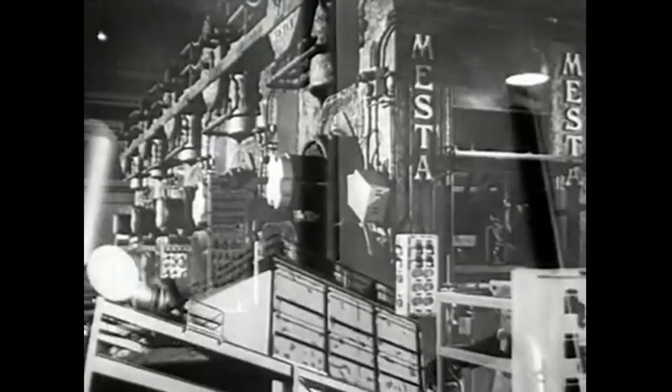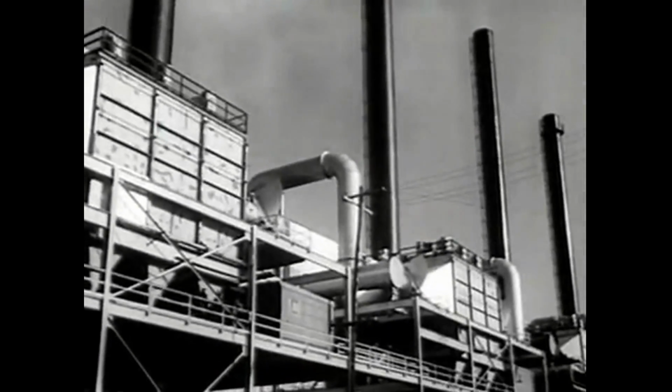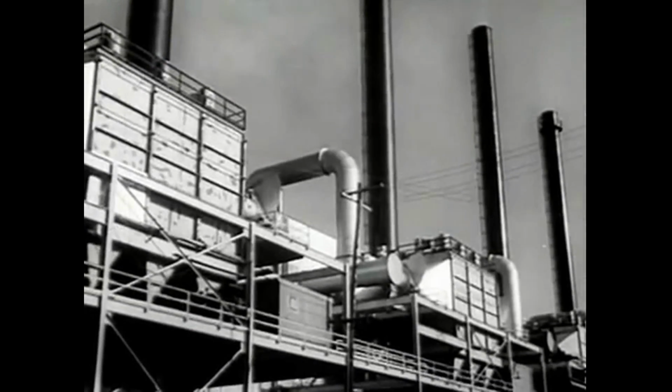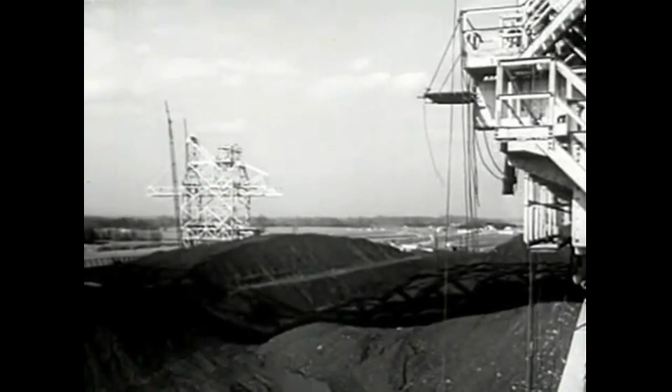The most modern smoke and gas cleaning equipment available had been installed on the open hearth furnaces to help keep the atmosphere clear for our neighbors. A mountain of ore stood ready for the blast furnace.